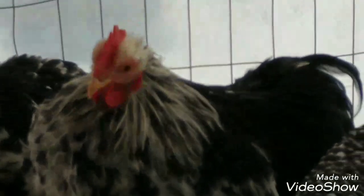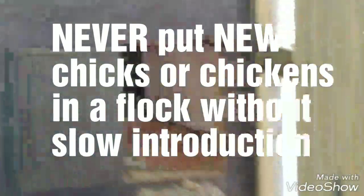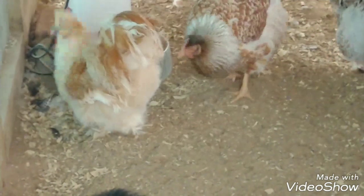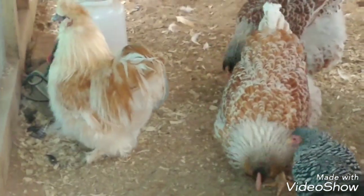Here he is. And I already had 2 older roosters in my main flock. So how I do this is I have 2 coops, which you may have seen on my other videos, that are attached to a chicken run. And what I do with new chickens is I put them in this coop on the side, and initially I will leave the door closed, but they can see each other through the wire mesh. This allows a slow introduction, and the 2 flocks can see each other and get used to seeing one another without being able to harm each other.